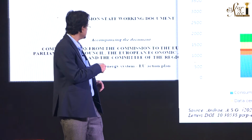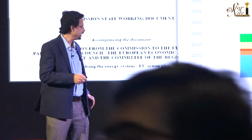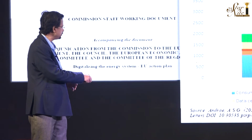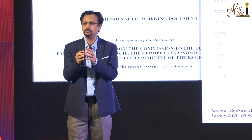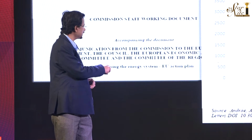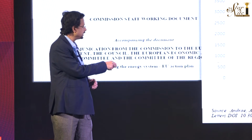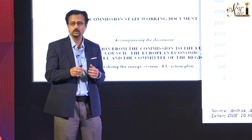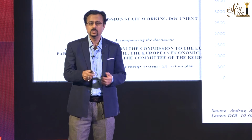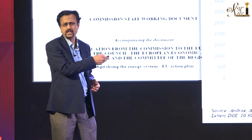This is a study by the European Commission. This is an interesting study. Currently, in 2020, the maximum power requirement for ICT is in consumer devices. But going further, by 2030, the maximum amount of power requirement for any ICT will be the data center need. So there's a huge transformation happening.